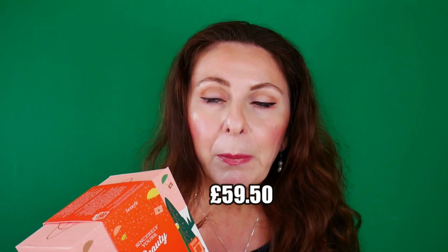So just a little bit of the details. I purchased mine from the Cult Beauty website. This is still available at the time I am recording, and it costs £59.50. But when I purchased mine, they were running an offer of 20% discount on makeup, so I got a bit of a saving.